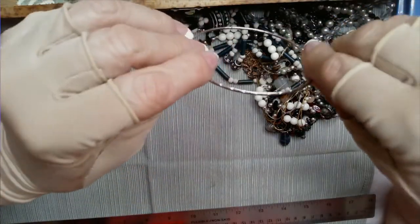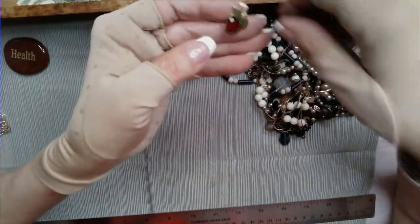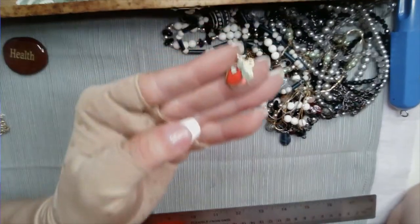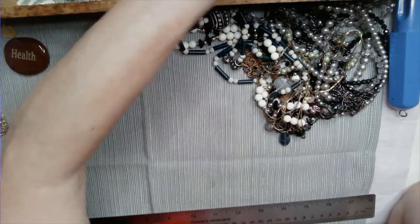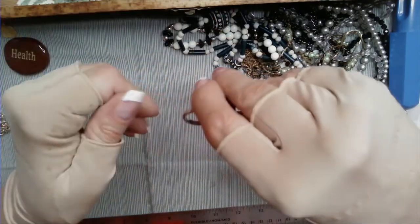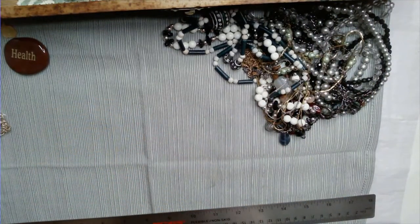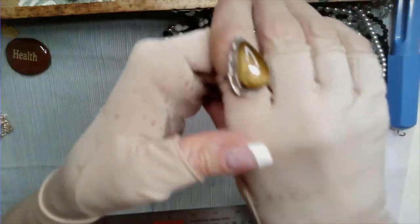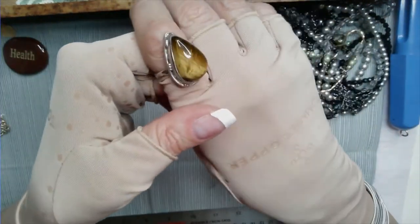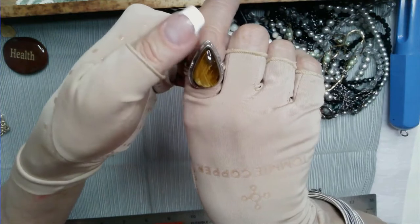Another bangle, silver tone. We have, oh, how cute. We have an apple with green leaves. Little charm. And here is a ring with a tiger's eye. And it is a large size 8 3/4. Isn't that pretty? It's got some beautiful stripes going through it.